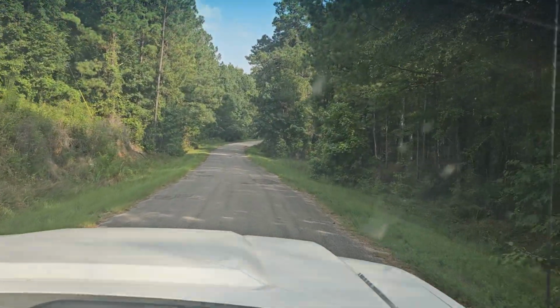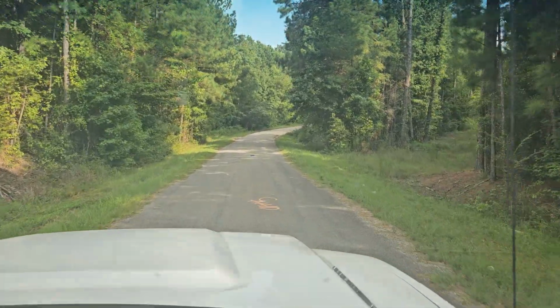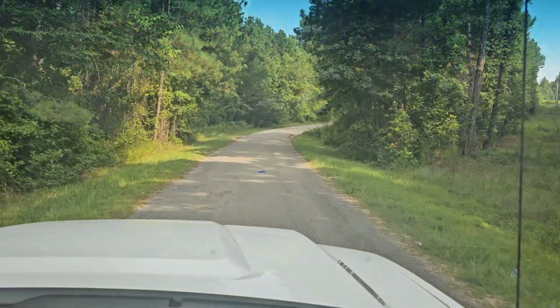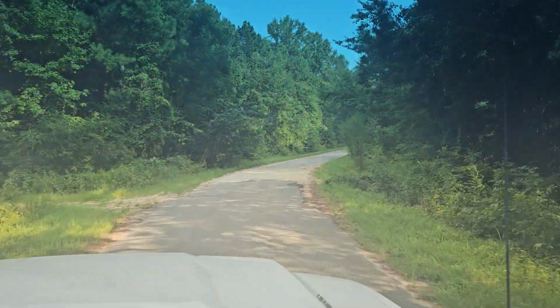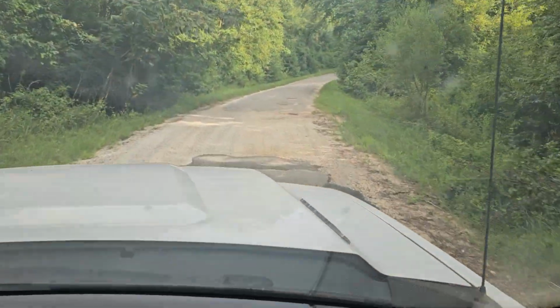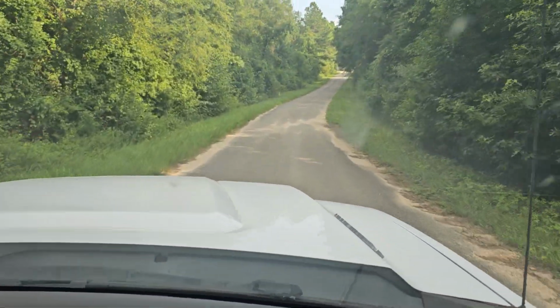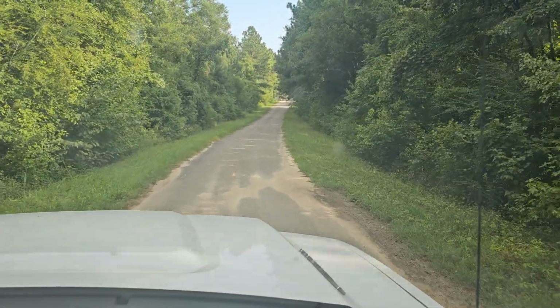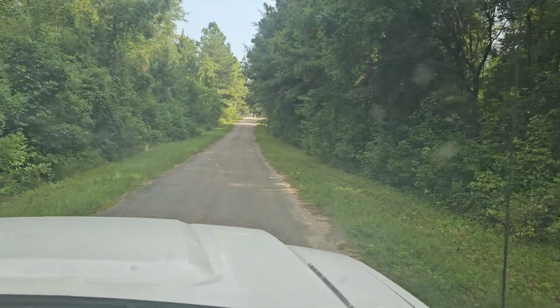Coming up on a spot here where there is a watershed ditch, pipes under the road. When the pipe was replaced under the road, asphalt was cut out and not replaced. So now every time it rains, there are big potholes washing out that unasphalted area.